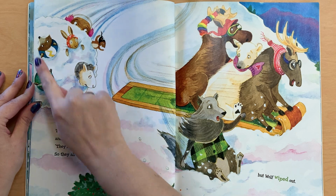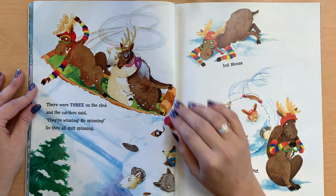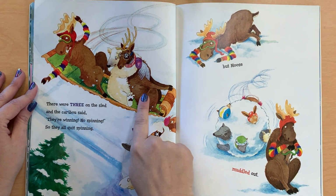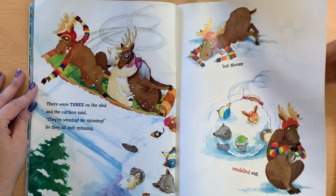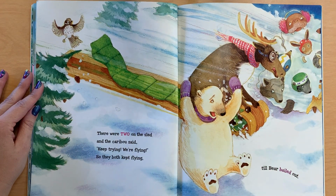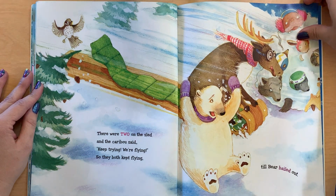Oh my gosh, look at the snowball with all their heads in it. There were 3 on the sled, and the caribou said, they're winning, no spinning. So they all quit spinning, but Moose muddled out. And look, now the snowball's ahead of the sled. There were 2 on the sled, and the caribou said, keep trying, we're flying. So they both kept flying till Bear bailed out. Uh-oh, look at the big snowball.